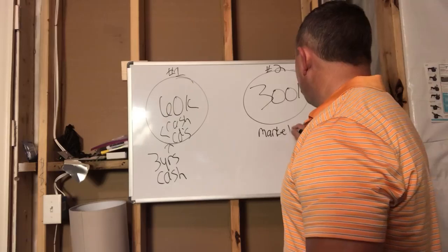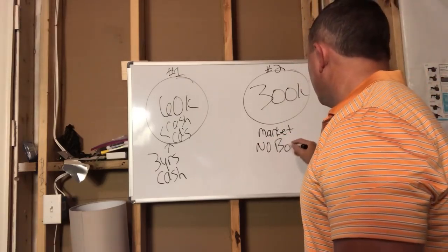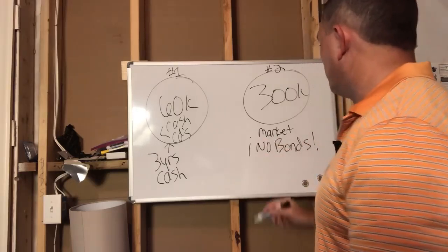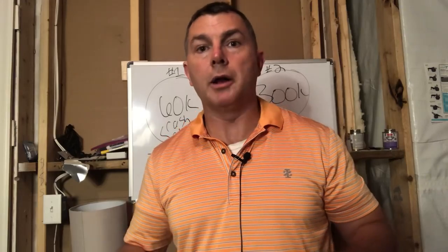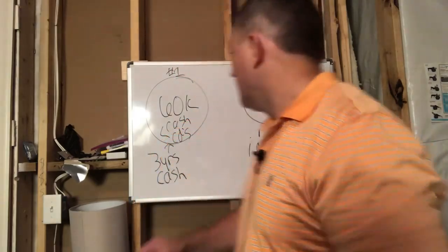No bonds. And for you Spanish speakers, no bonds. Why? Because we already have bonds called Social Security. Social Security should be considered a bond. Any kind of guaranteed income is the equivalent of a bond. You're getting an income that you cannot outlive. It's guaranteed, and a bond for the most part is guaranteed unless it's a corporate bond where it could go bankrupt.